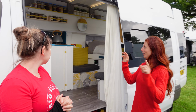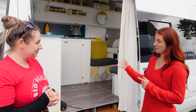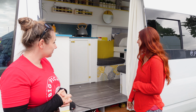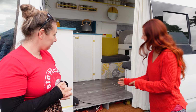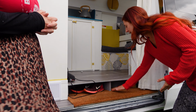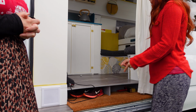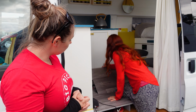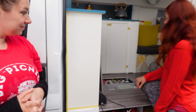So this was my lockdown project. In November I started building it, and finished in June. There's a couple of things that I really love. One is that I specifically picked a front wheel drive model, not the rear wheel drive, so I had this extra bit of space, whereas a lot of the rear wheel drives have the drive shaft going through and you have the step up. So this enabled me to build a false floor.